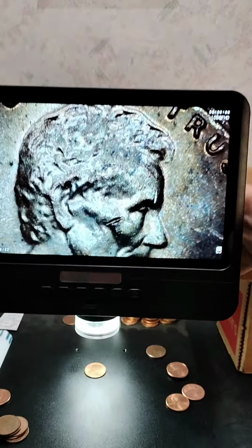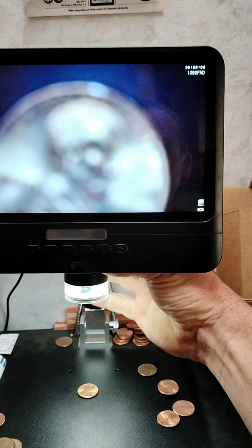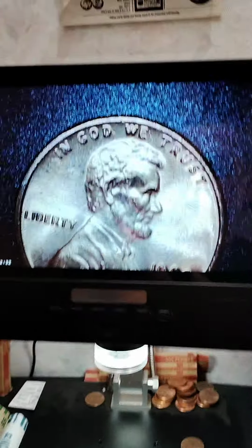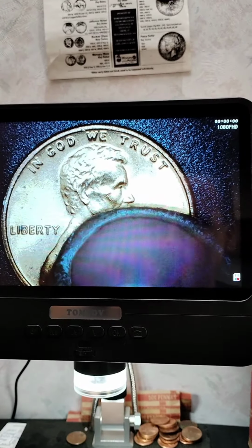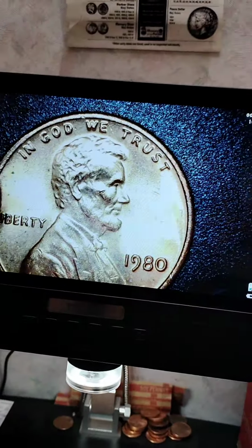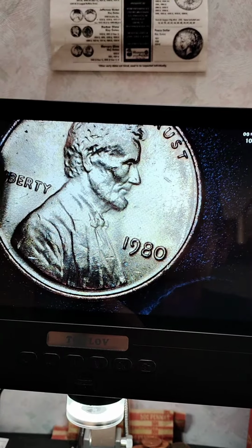Let me go ahead and back this one up. Let's get an overall look at it, so you can see how nice and clean it is. Of course, he's been in a knife fight. He got cut right there on his cheek, but other than that, this thing looks pretty good. It makes me wonder, was that done after, or was it done at the factory? You never know. It almost looks factory to me.